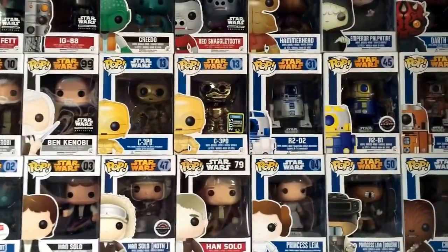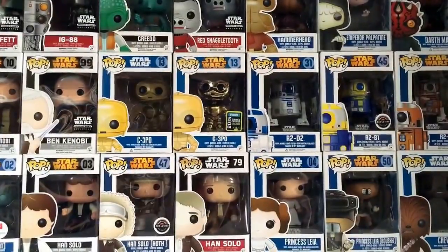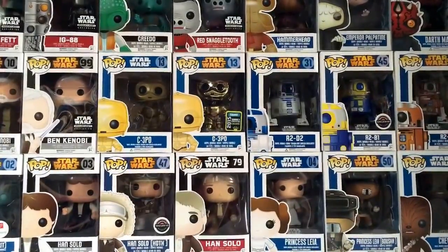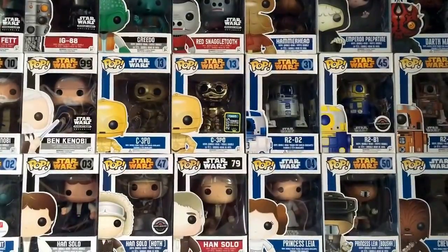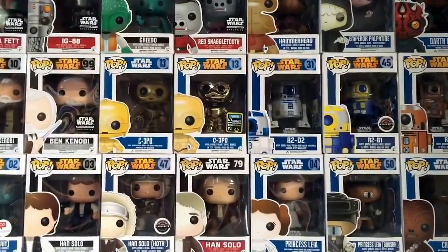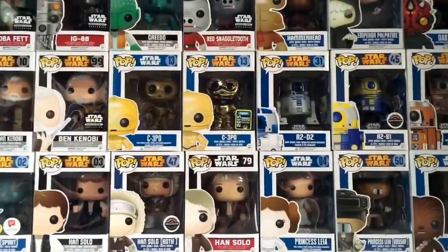And this time, they took people in groups of 3, allowed them in, and then you could get what you wanted. And you could get 5 of each Pop. So you could technically get however many Pops they had there times 5. And that would be just insane. So I did get a few, and I'll show you what I got.